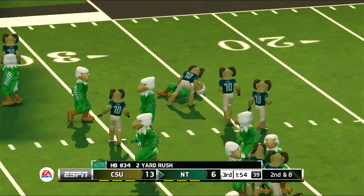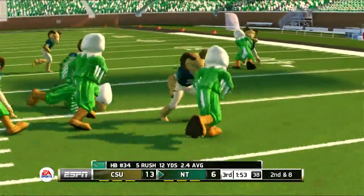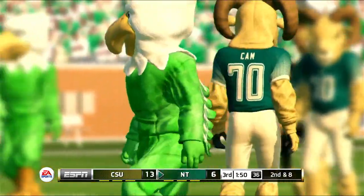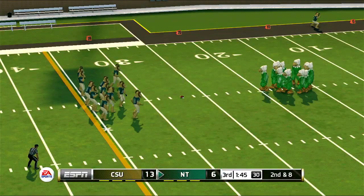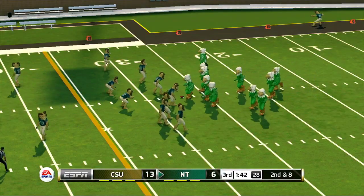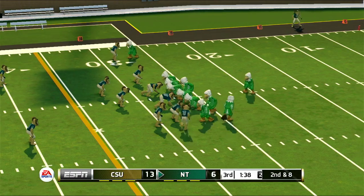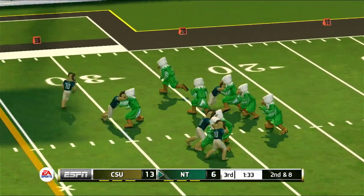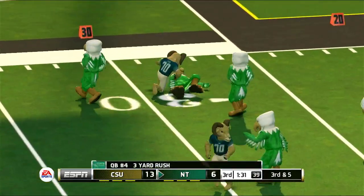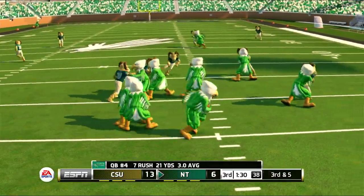And he hits him hard at the 27-yard line. Gain of 2 yards. That makes it second and 8. Second and 8 coming up here. Ball on the 27. Play action, and he has it on the corner. He's brought down in the open field. Gain of 3 yards. Third down.